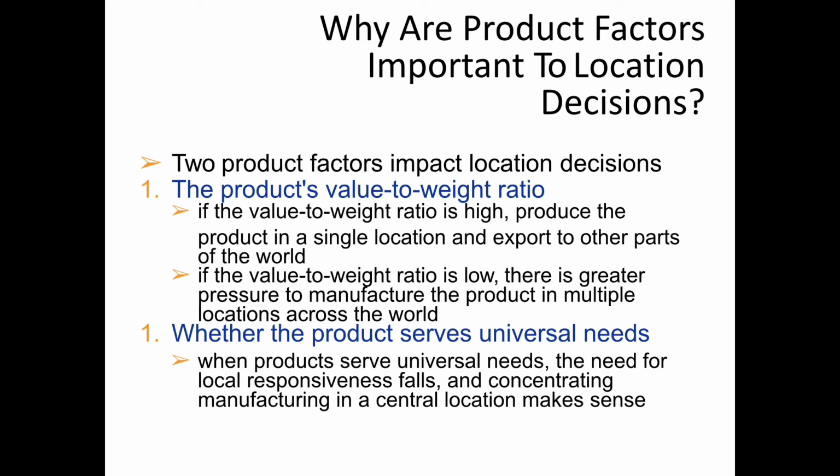The opposite holds for products with low value to weight ratios. So for example, some chemicals and petroleum products have low value to weight ratios. They are relatively inexpensive products that actually weigh a lot. Accordingly, when they are shipped long distances, transportation costs account for a large percentage of total costs. Therefore, other things being equal, there is great pressure to make these products in multiple locations closer to major markets to reduce transportation costs.